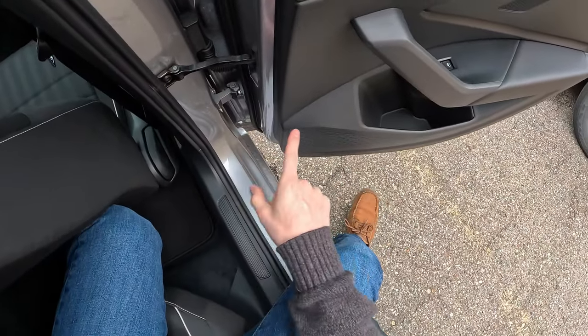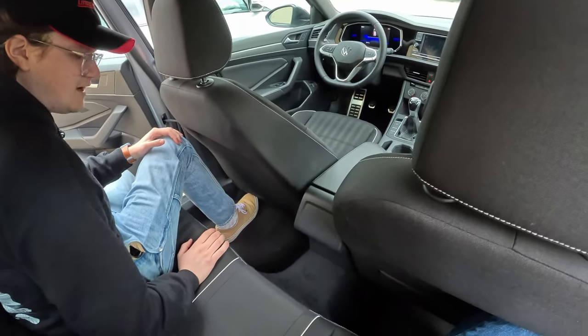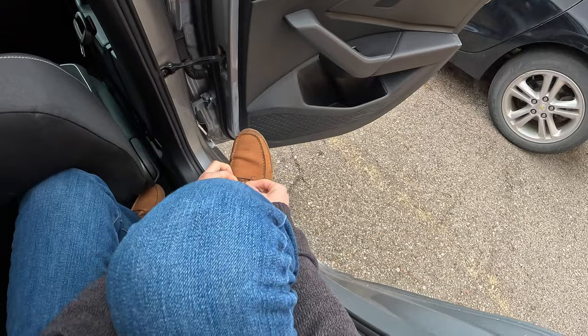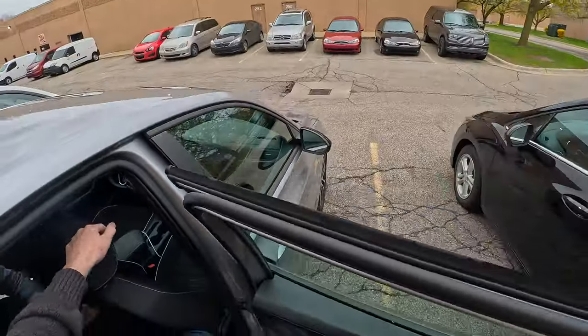Back here, you'll see two of the four speakers that this car is equipped with. Not many. That's right. Did you do a sound system test on it? I'm going to after this. Oh my gosh. As long as they don't scoop it from us.